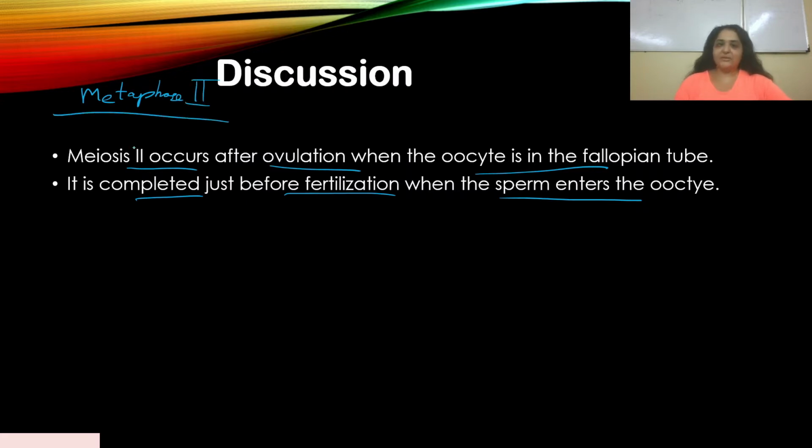Okay, the process has begun, but it is not completed. So you can't say that the meiosis 2 process has occurred. It has started, but it has stopped in between. So it is not a complete process. It's still in the secondary oocyte stage, but it is stuck in between in the cell division cycle. It is stopped at the metaphase 2 stage.